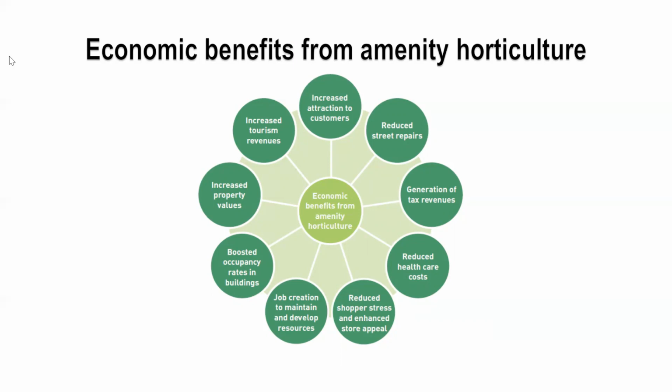Now, this is very important. The reduced healthcare cost, reduced healthcare cost. That is why, in Pietermaritzburg, there is the Pietermaritzburg botanical gardens. You go to Durban, the gardens, and the whole aim is to actually reduce the healthcare costs. You're right, because studies have actually indicated that cities with many gardens often have low healthcare cost.